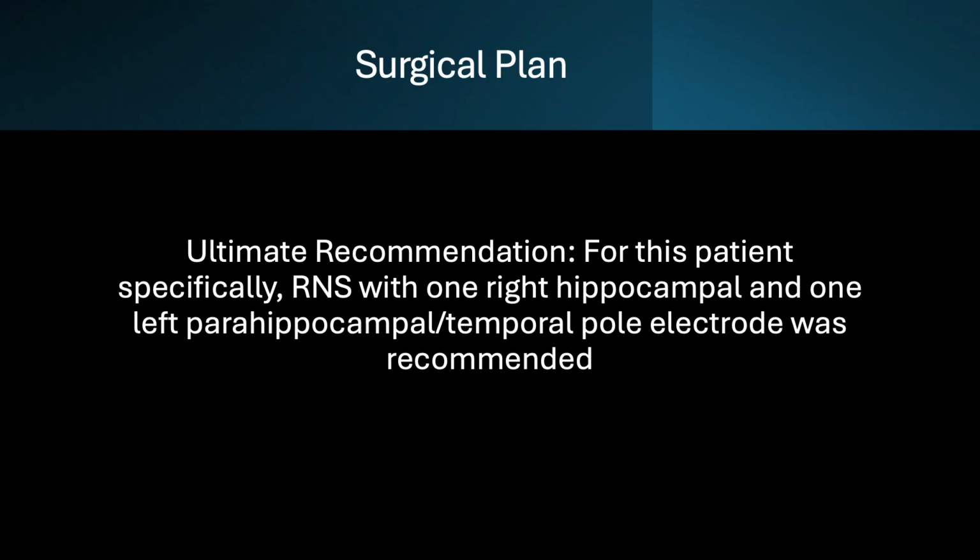So based on these findings, this patient was recommended RNS with 1 right hippocampal and 1 left parahippocampal temporal pole electrode. And why is this the case? Well, based on her imaging and EEG recordings, her seizure onset zone is bilateral, so she's not really a candidate for surgical resection since that's usually reserved for patients that have a single seizure onset zone, such that even if you resect one portion of the brain, the other side can compensate.